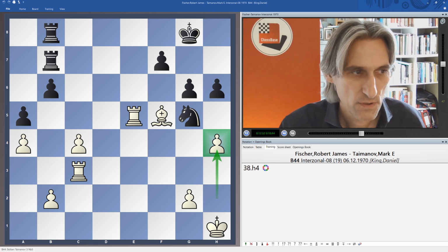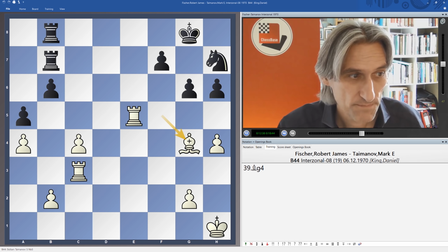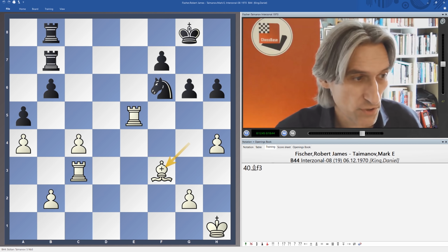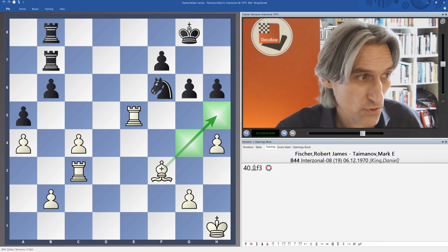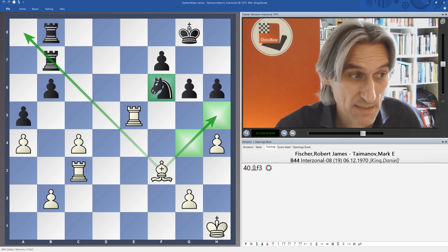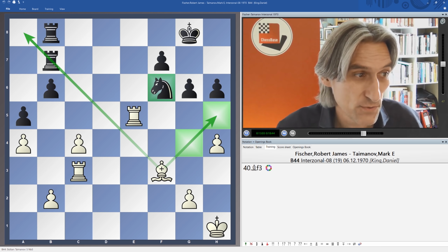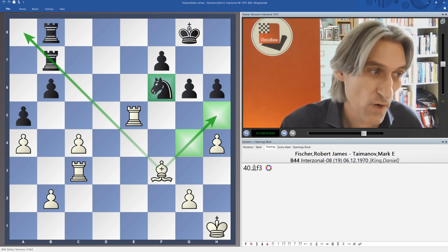So the knight went back to h7, and now the bishop returned to f3. And I think this highlights the difference between the bishop and knight in this position. The bishop still controls squares on the king side, but also looks right across the other side of the board. And basically, black's knight can only operate in one sector in this position. It takes some time for black's knight to head over to the queen side. In the meantime, white has the initiative.